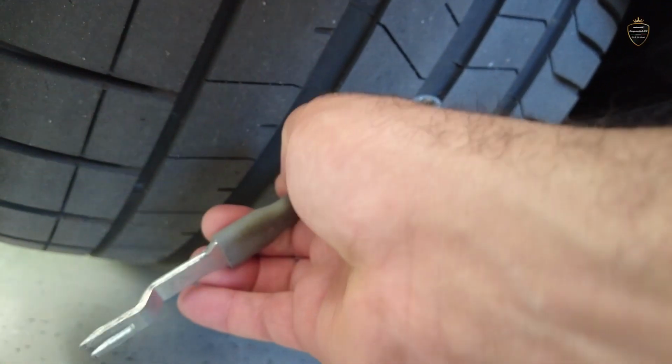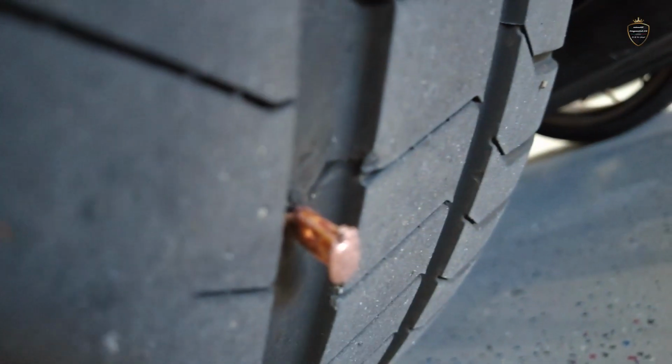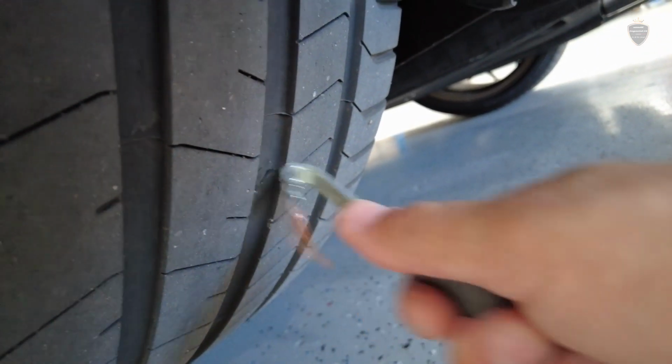Open your mouth. Alrighty. Oh yep, it's leaking. You hear that? It looks like a key. I don't know. Alright, it's fixed. It's done.